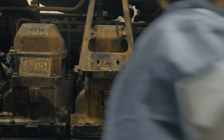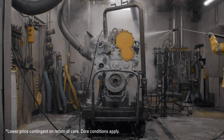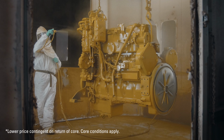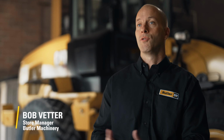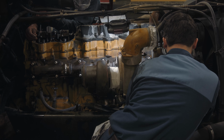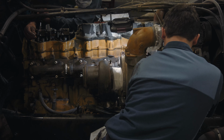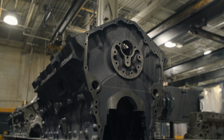Cat Reman is important to the customer in that we're providing a like-new product at a lower price than the new product. There are value options from a simple starter or an alternator all the way through some of these huge engine rebuild kits. Whether it's a complete Reman engine or just a component like a Cat Reman turbo, customers know and have come to rely on Cat Reman as being high quality.